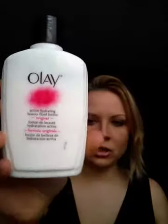Okay, next thing. Since I have super oily skin, I don't need a heavy duty moisturizer, but I really love this Olay Active Hydrating Original Beauty Fluid Lotion. This is just a really lightweight moisturizer. My Oma used to use this when I was little, so I purchased this mainly because it reminds me of my past and it reminds me of her, so I love the smell of it.